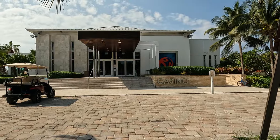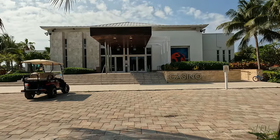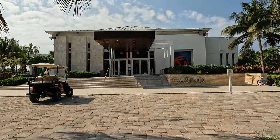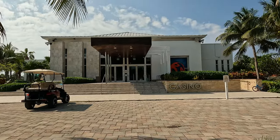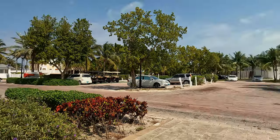The second stop was Hilton Casino. And there's not much, there's a casino and there's a nice pool. I think you're supposed to pay to get into it. They let us walk right into it though, right to the pool. So I'll have to research that a little bit. And we're waiting for the shuttle to take us back to Fisherman's Village.